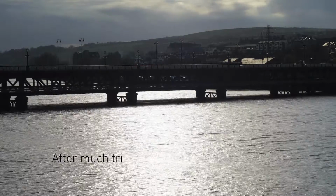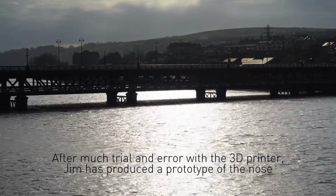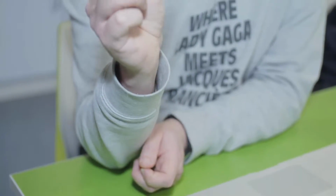So I think craft can be part of the piece, and if I had made that myself, it wouldn't be nearly as interesting as if a family in rural Afghanistan made it. This is pretty much what Michael Collins' nose looked like.